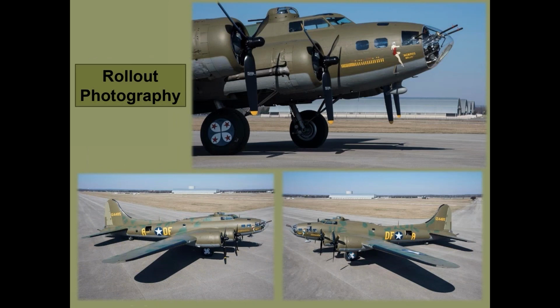So here's the Memphis Belle in early May of 2018, and it was a Saturday morning, and we were trying to keep the nose art kind of hidden so there would be some surprise and build up some excitement. So to keep that from being found out before the unveiling, it was very early on a Saturday morning, and the restoration crew pulled the Belle out, and we got some beautiful photographs. The weather was cooperating with us that day, thankfully. So this is before the formal rollout and opening of the exhibit.